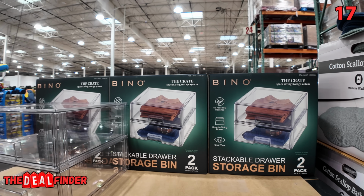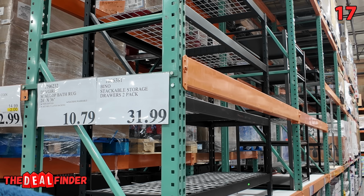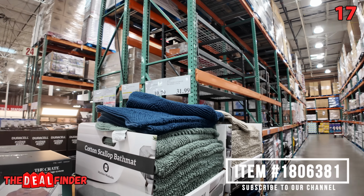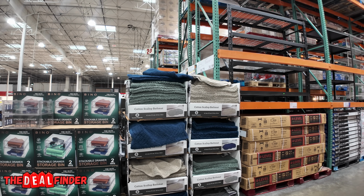That's super crystal clear. Now here you can pick them up at the warehouse for $31.99. They are a little bit on the pricier side, but you can see the quality there. Pretty similar to that air fryer, but we have some more storage bins I do want to show you. Right next to it, we have a new bath mat also available. Let's go over that very quickly.